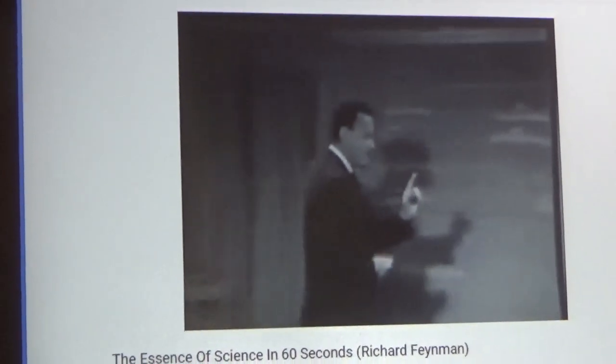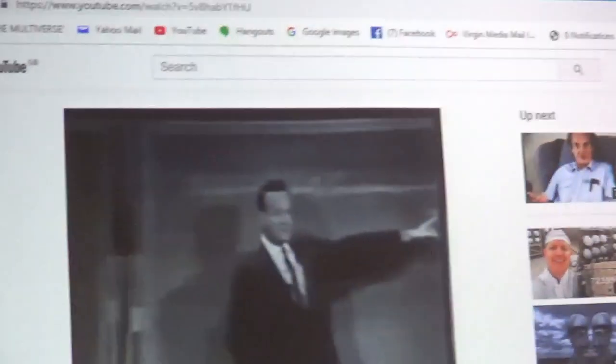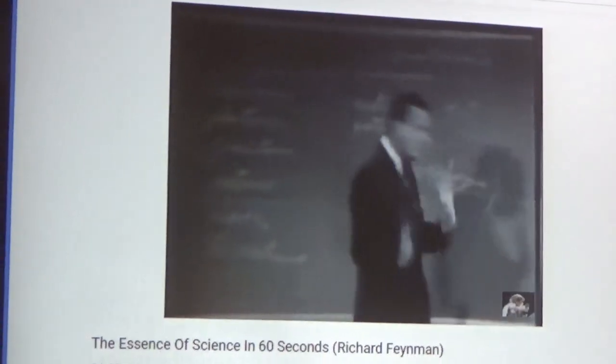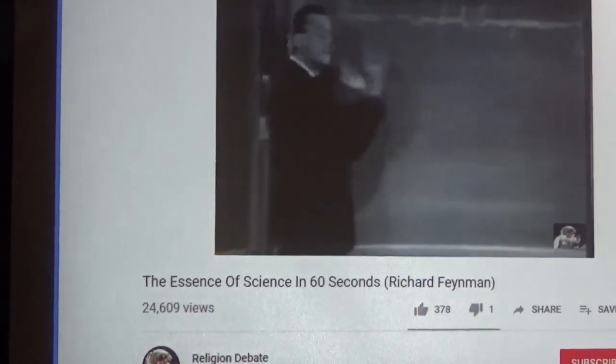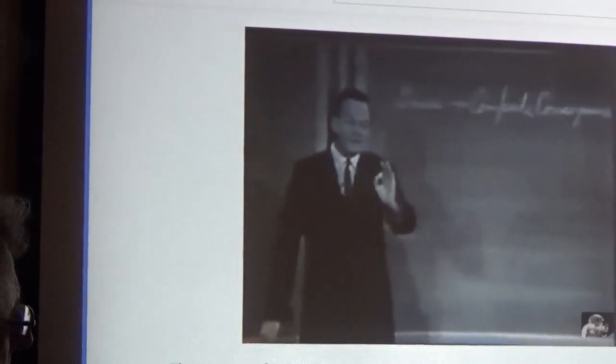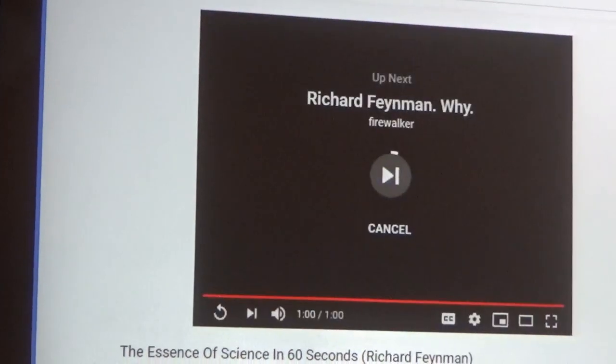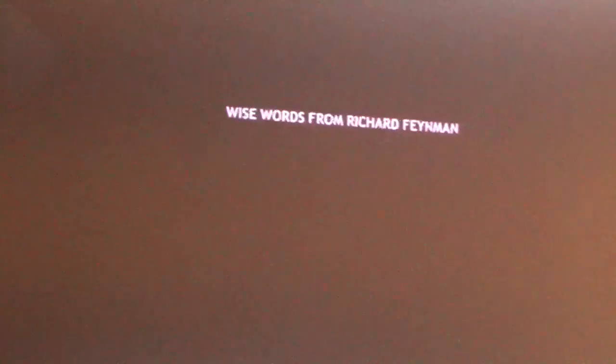If it disagrees with experiment, it's wrong. And that simple statement is the key to science. It doesn't make a difference how beautiful your guess is, it doesn't make a difference how smart you are who made the guess, or what his name is. If it disagrees with experiment, it's wrong. That's all there is to it. This is obviously very different to what we've experienced in the 20th century. When it proves to be wrong, you alter the facts. Correct. Thank you, Piers.